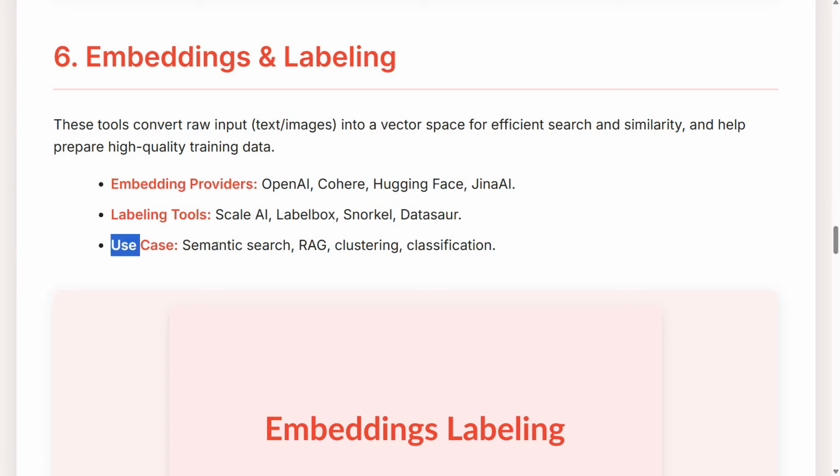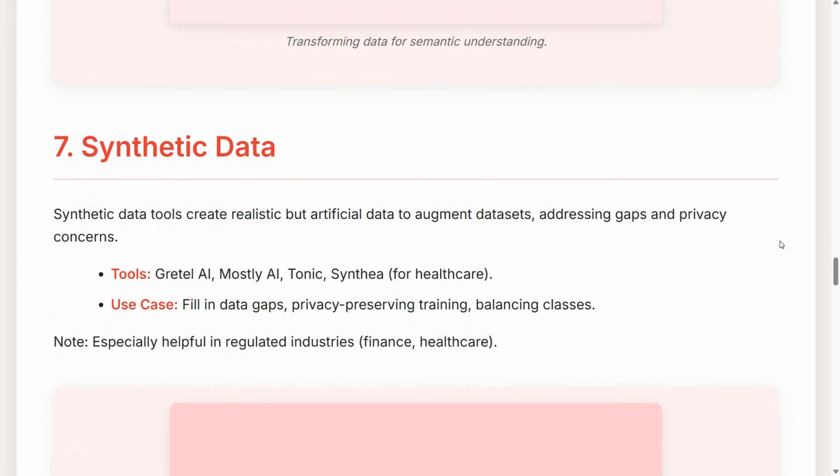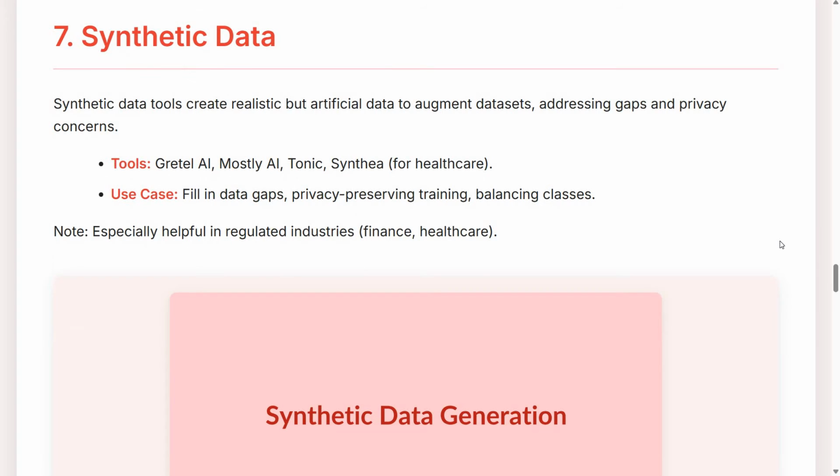So for you listening, these technologies, embeddings and labeling, they power things like that semantic search we talked about. They make RAG work well. They allow for clustering similar data points and accurate classification. They turn concepts into math the AI gets. Well put. Now, here's a thought. What if you just don't have enough real-world data? Or maybe you have serious privacy concerns about using the data you do have.